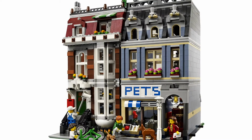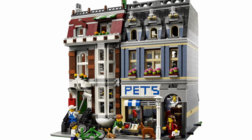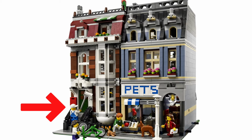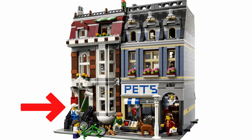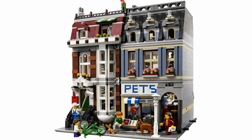I do like the brick build lettering in the front of the shop, and I like the architectural features along the pet shop's roof a bit more than the left apartment building, which is receiving a fresh coat of paint, but yeah, maybe they should have hired a different painter for this one. The colors just aren't very exciting.